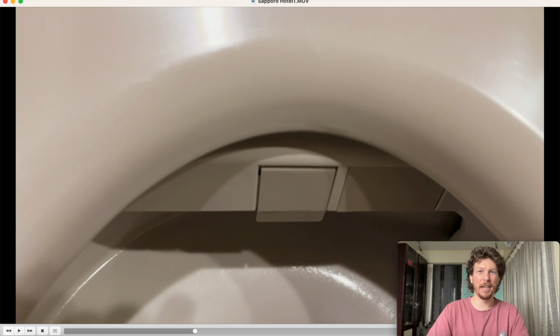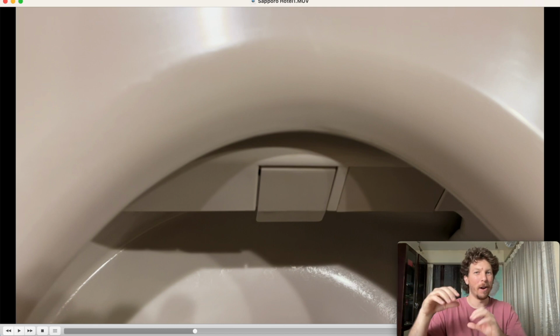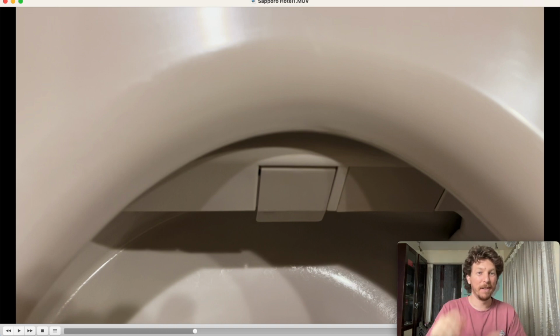And back to the flushing situation. Oh yeah, this little doohickey here in the back of the toilet, that's actually where the water comes out. This thing kind of opens up and unveils this little gun that sticks out. It's pretty cool. It's pretty cool. Just this little thing pops out and squirts where it needs to squirt.